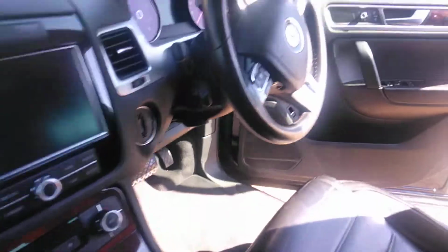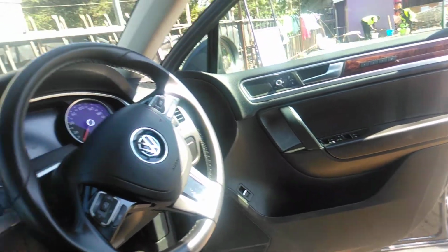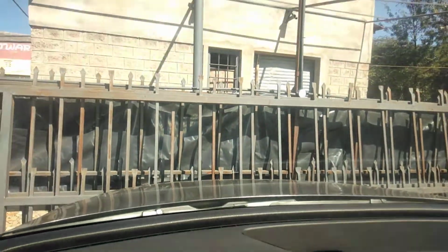Look at these seats, guys. It's so awesome. So guys, then look at that. So guys, it's so inside. It's awesome.